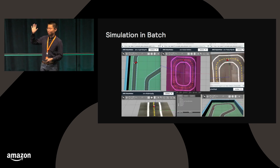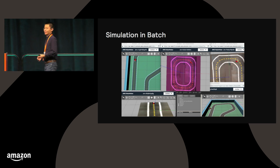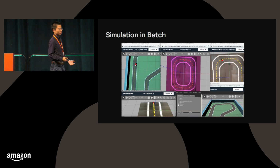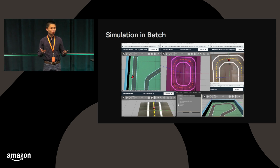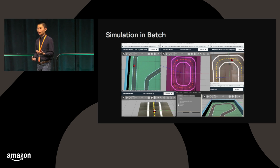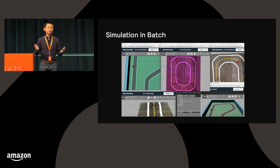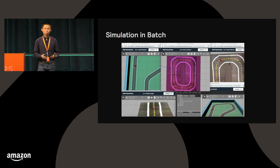I don't know how many of you have heard of the AWS DeepRacer project. Awesome, quite a bit of you. DeepRacer is a racing competition where the user uses a reinforcement learning model, trained in the Amazon SageMaker service, so that eventually you deploy the model onto a physical racing car, and we have these racing competitions all year round. The way you do the training is DeepRacer is actually using RoboMaker's simulation engine. So if any of you have used DeepRacer, then you're already a RoboMaker customer. You've already used RoboMaker simulation.